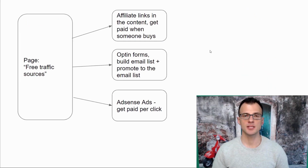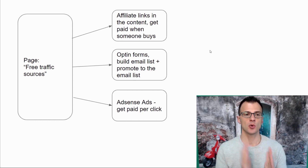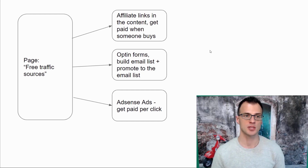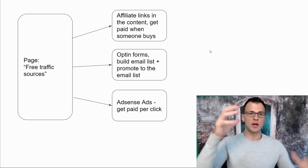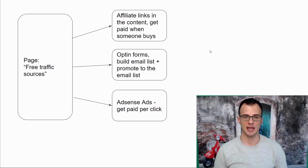I've made these couple of slides to illustrate the big idea here. So going from the previous example, the page that I showed you that gets a lot of traffic for me is called free traffic sources, right? That's the topic. I'm talking about free traffic sources on that page. Now, once you get all of that traffic onto your page, there are different ways that you can monetize that traffic, and that is the three that I've put here.